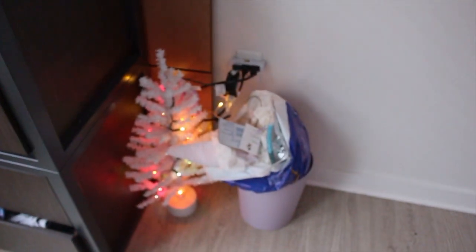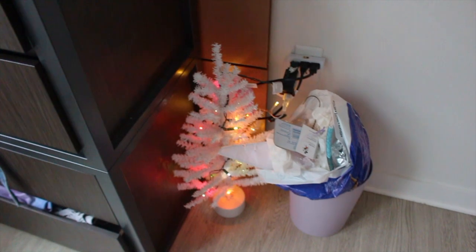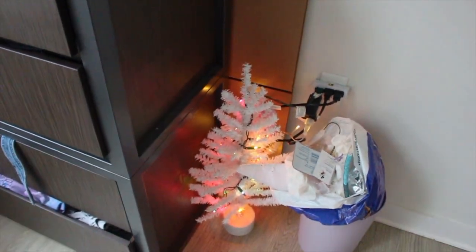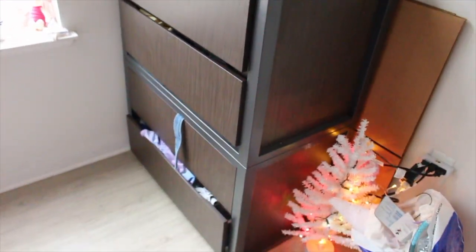Down here, I have a trash can. It's kind of overflowing right now, so we're gonna ignore that. And that is from Target, I think. It was like $5. And then I have this Christmas tree that's just been here for the past few months. So it's kind of sitting there right now if anyone's interested in it, or else I might just throw it out or donate it.